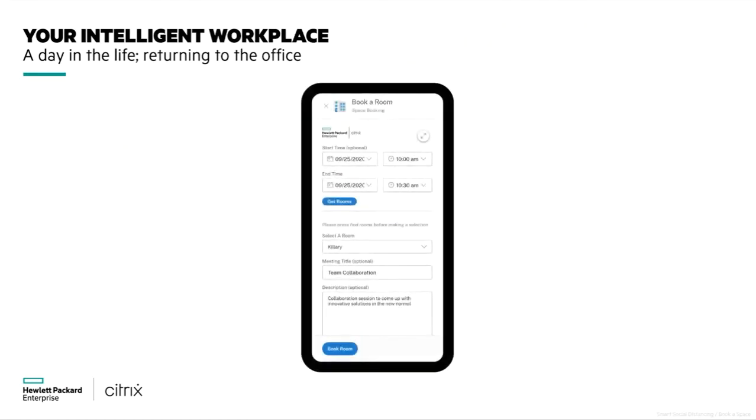So in this case, again, showing the mobile app, very, very simple view. We simply, as an employee, select the times that I wish to conduct this meeting, survey our back-end system to get a list of available rooms, pick a room that meets my needs, and then fill in any details in order to book the space. Nice and simple, very similar to the workflow that you've got in other tools, but bringing that into Citrix Workspace as the one place to go.